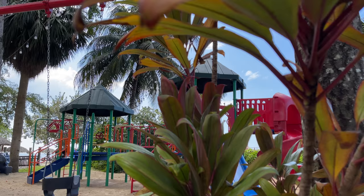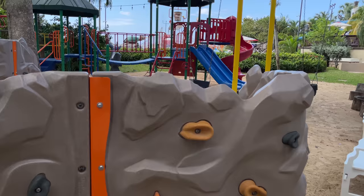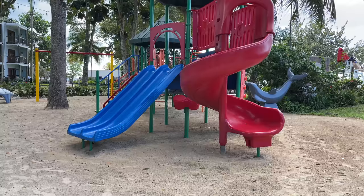One thing to know about the kids camp is that currently, because of COVID, the facilities close for a little while at midday so that the rooms can be thoroughly cleaned and sanitized before the afternoon sessions. So just make sure you know what time you'll need to pick up your kids and build this into your schedule.